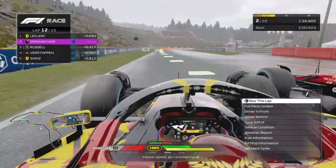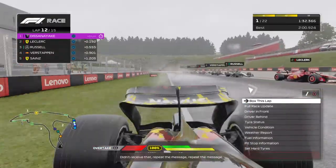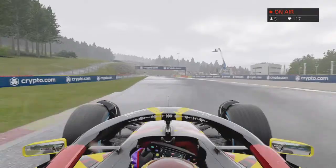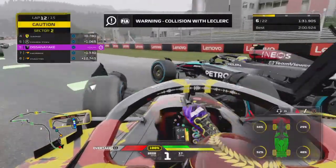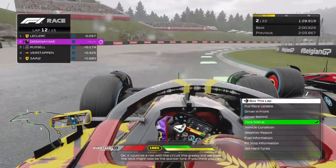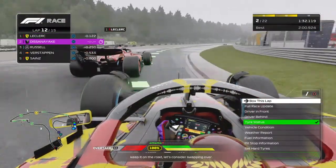Tire status. Please repeat, you're breaking up. That's it, I think we're boxed. Tire status. Didn't receive that. Repeat the message. Box up as it look like. I say it's a lose-lose. Yeah, mate, it's either a win or lose or lose. We're throwing away a win here. Charles, what are you doing? I don't know what to do. Tire status. Okay, it could be a risk with a circuit this greasy, but we think the slick might now be the quicker tyre. If you think you can keep it on the road, let's consider swapping over. Let's consider. Yeah, they're saying let's consider swapping over.